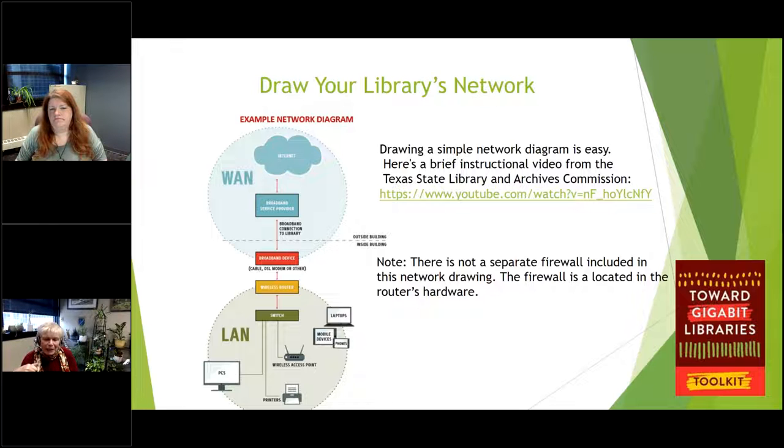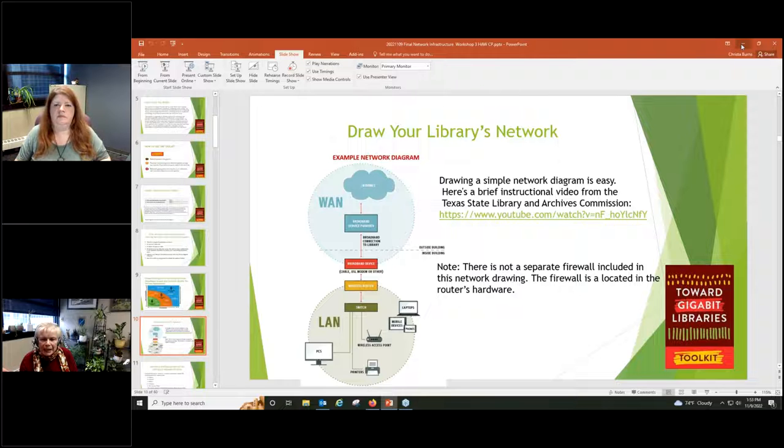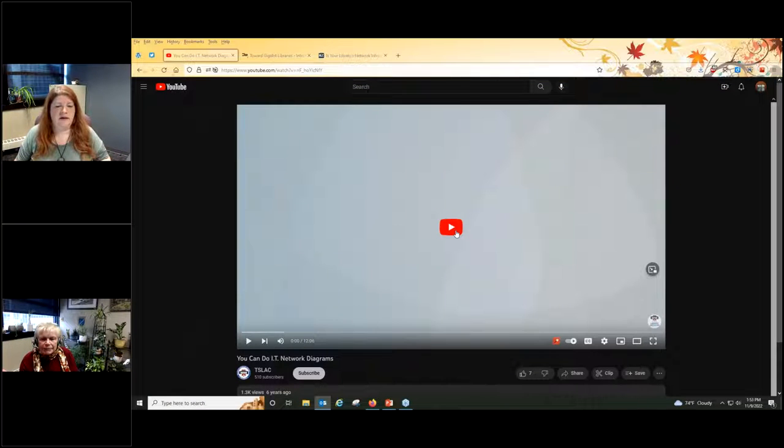I think we've come a little distance here, but I wanted to show this. This is the consultant that's currently working with the toolkit. He's a great guy, very knowledgeable, but he's diagramming this for us, and I think we'll go ahead and play it now. Yeah, this is Carson Block. He's been involved since the beginning in the creation of the Gigabit Libraries Toolkit, and he's been on our Encompass Live weekly webinar twice so far, I think.